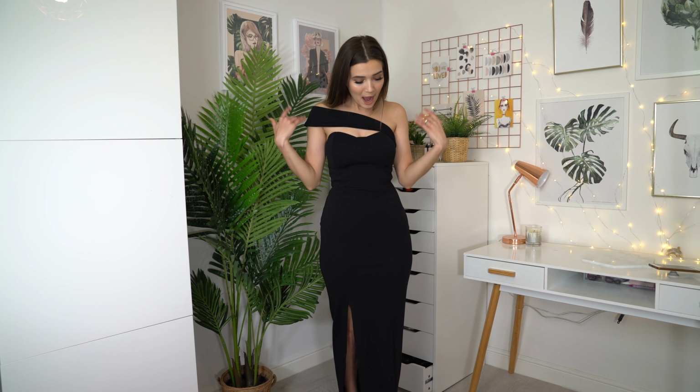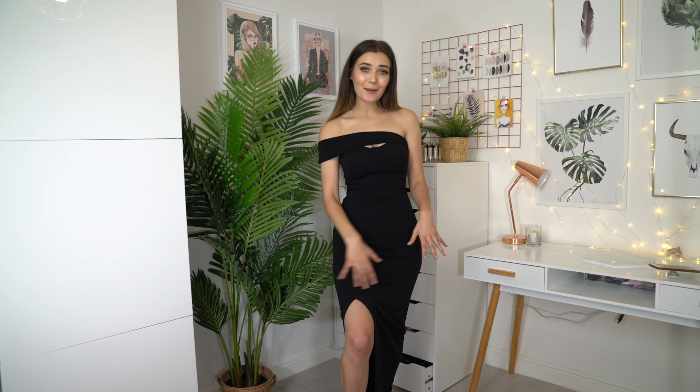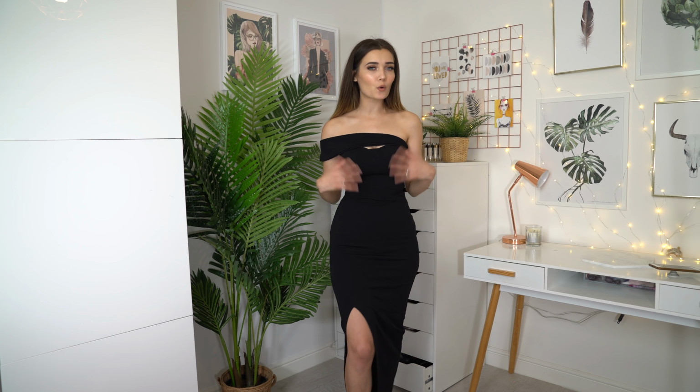Now for the actual shape of this dress, I think it's very flattering. It's really bodycon and tight fitting, and I feel like it definitely highlights my curves, which is good. The slit comes up mid-thigh, which I think is still quite appropriate for a prom type of situation. It's not too high up, so you're not showing too much leg.